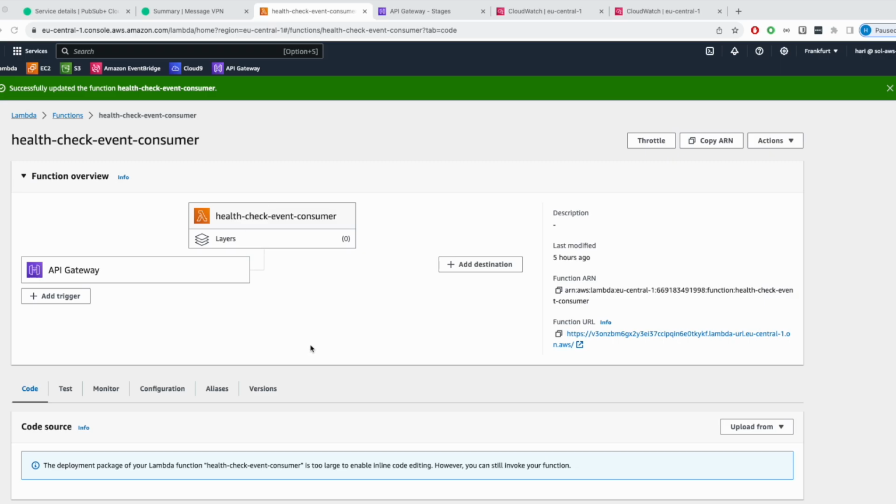Here, we feature a simple yet functional Lambda function called a health check event consumer. This function processes an incoming JSON object, while in this example, we'll demonstrate by logging the incoming event. In real-life scenarios, it could involve complex business logic. We'll be exposing this Lambda function using the API Gateway service.